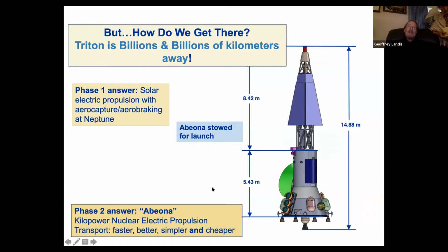Phase two, we said, well, let's do something a little bit better. So we designed a vehicle, Abeona, a nuclear electric propulsion vehicle to take us to Triton. Abeona, by the way, is the Roman goddess of journeys. So Abeona takes us on the journey out to Neptune.